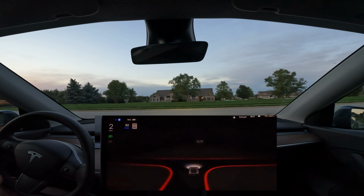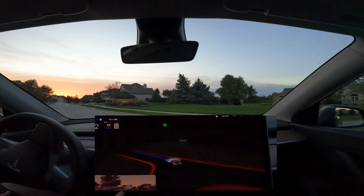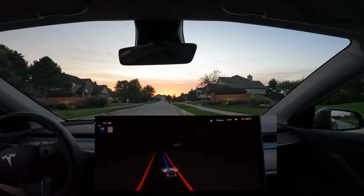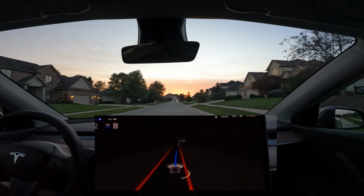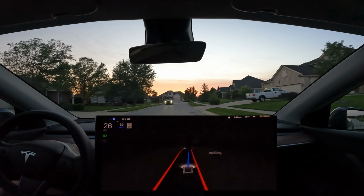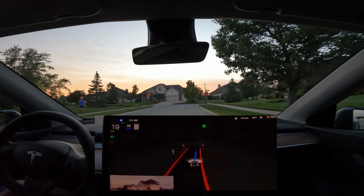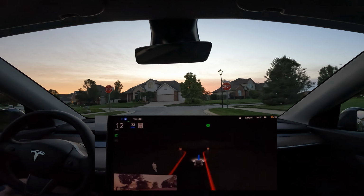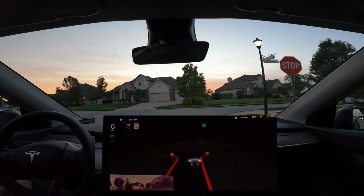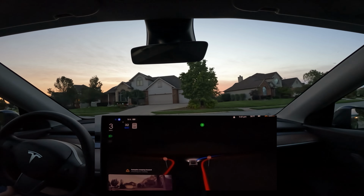So we are in a parking lot and we need to turn left out of here. The turn signal didn't come on until after we turned, so that's kind of an interesting behavior that it just had. So now we're making a right-hand turn. Come to a complete stop, of course, for the stop sign.